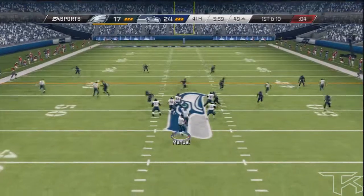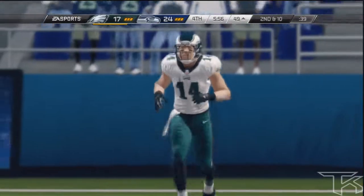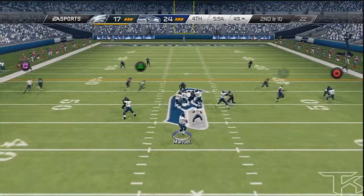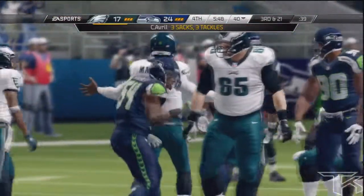And now 1st and 10. It looks like everybody's going deep. EJ throws and once again overthrows his targets. EJ's got to get that under control because this offense tends to throw the ball deep a lot. EJ's going to run it, and he is sacked on the play, and it's a fumble. Luckily, the Eagles recover it.